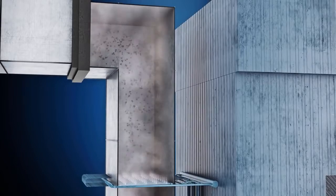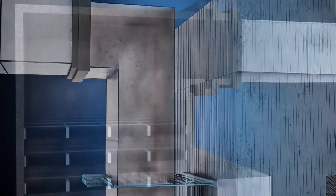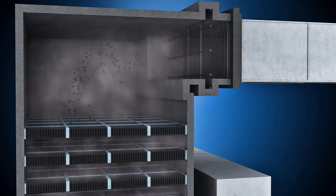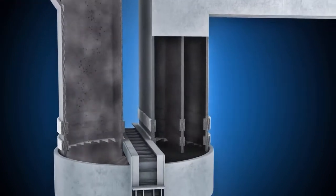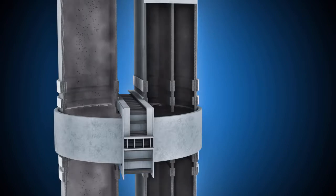Flue gas, a byproduct of combustion, exits the boiler and enters the selective catalytic reducer, or SCR. While entering the SCR, ammonia is injected into the flue gas stream, where it reacts with several catalyst layers to reduce the nitrogen oxide compounds. The flue gas then passes across the air heater, where over 400 degrees of temperature are transferred from the exiting flue gas to preheat the primary and secondary air entering the plant.